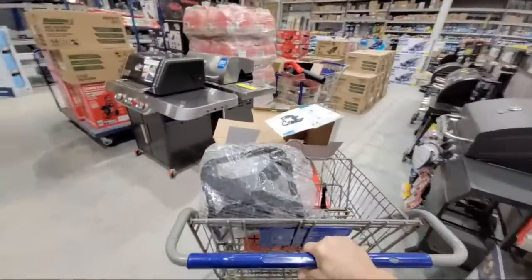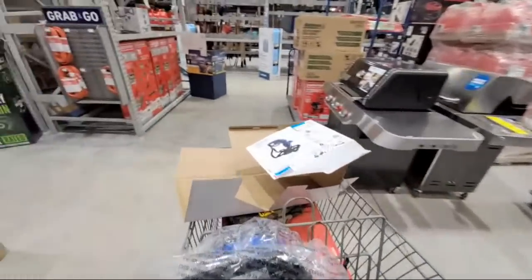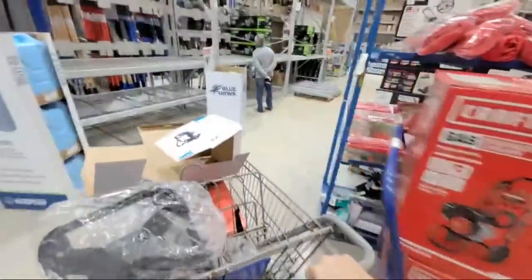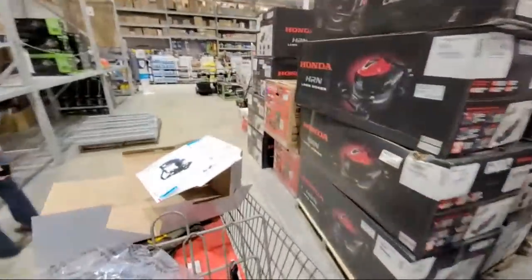I want to take it back over to the tools, and I'm trapped, so I have to come back over this way. Yeah, this was all wide open on Friday night when we were in here, right?